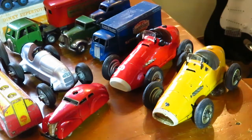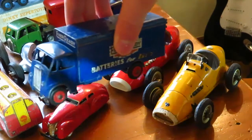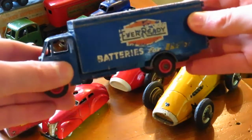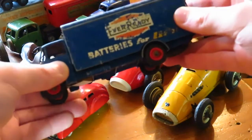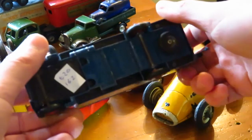Now, the first of our Dinkies is this Guy van. These are actually quite sought after. The Guys are pretty rare. This is probably the most common of the rare examples. The Ever Ready batteries for life on the side there, but it's really lovely toy.